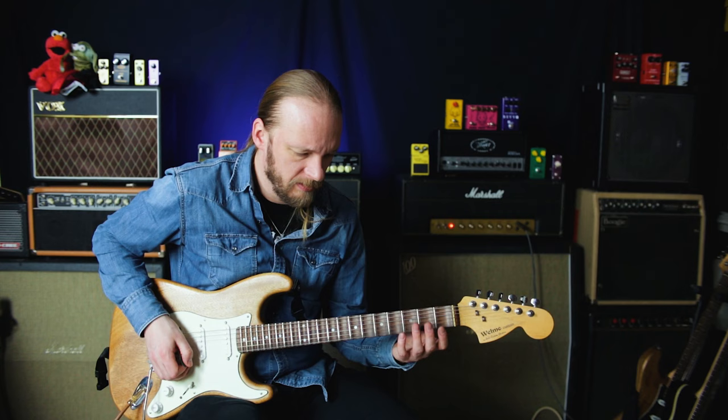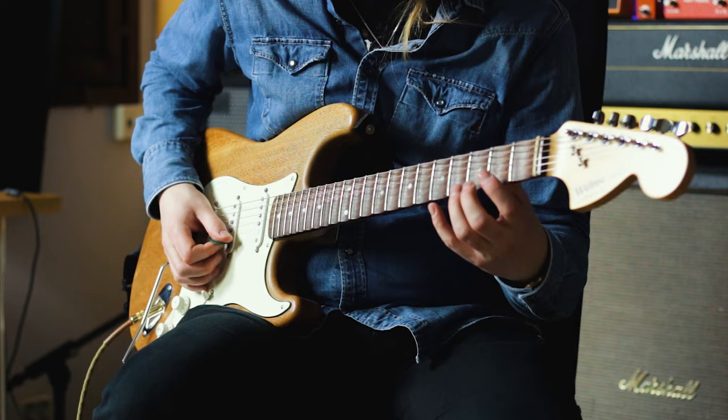And then I noticed I was having trouble changing strings at a certain point or a certain tempo when going this way. I still struggle with that a bit.